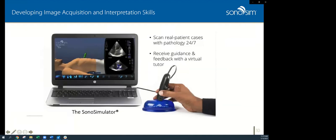There's a virtual tutor that allows instant feedback in terms of image acquisition. There are findings videos narrated by ultrasound experts that provide feedback to the learner. And then most importantly, you can access a variety of different pathologies on demand 24/7.